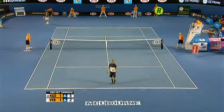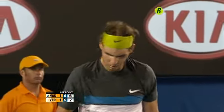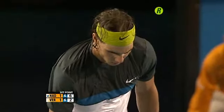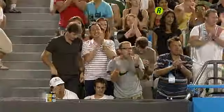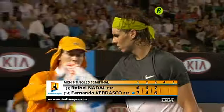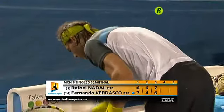Oh, brilliant. Brilliant. Four set points for Nadal. Nadal enters double figures in the aces and into a two sets to one lead. Another enthralling set of tennis goes the way of the world number one.